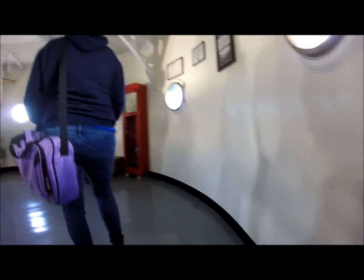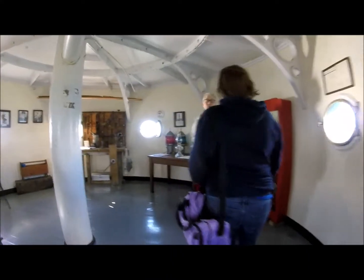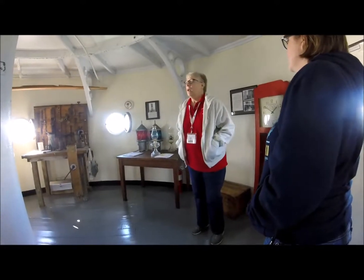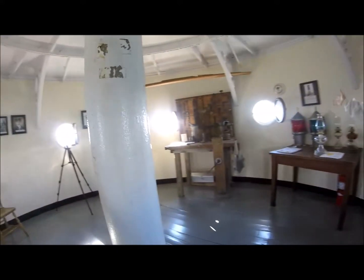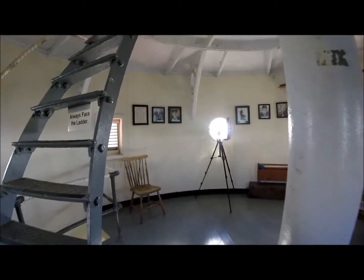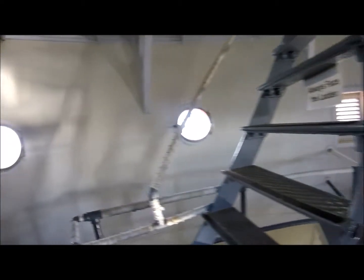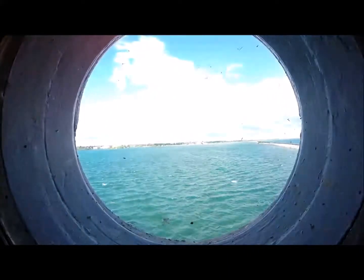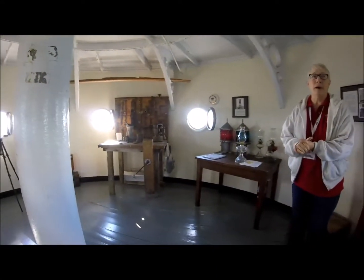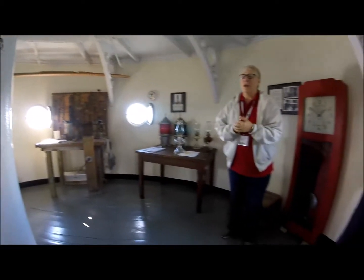Okay, this is where the keeper did a lot of maintenance on the Fresnel lens during the day. He did work. This was his workroom. You can see the ports all the way around. They're called port lights in a lighthouse. I'm not sure why. Portholes on a boat, but port lights in a lighthouse. Oh, that's funny. You can feel the great breeze coming through in the light because there was no electricity or anything like that. Now, that pesky inspector, if he came around, there were very strict rules.